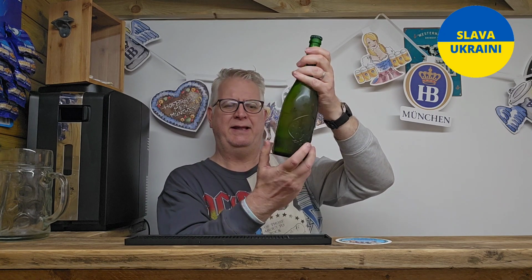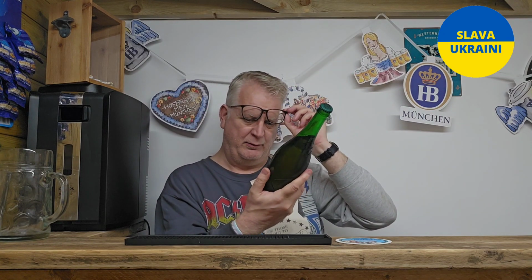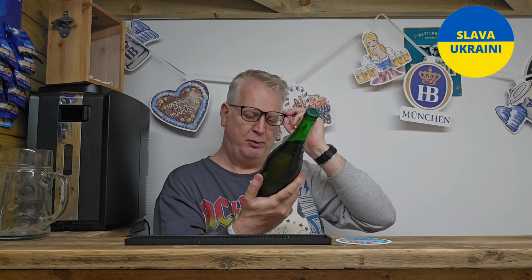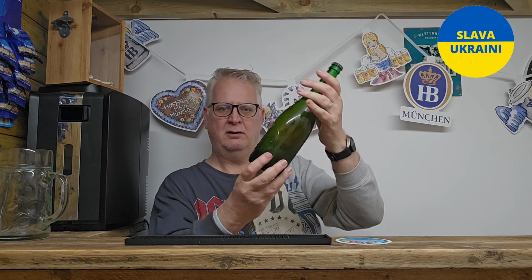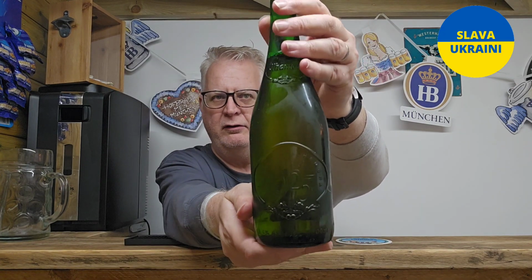I told you there would be another beer review today, didn't I? This is a bizarre looking beer, but I do like the look of it. It's got no label on it apart from the label it needs, which is just a barcode label and all the English stuff that needs to be put in there. But apart from that, it's all embossed. I don't think you'll be able to see it.